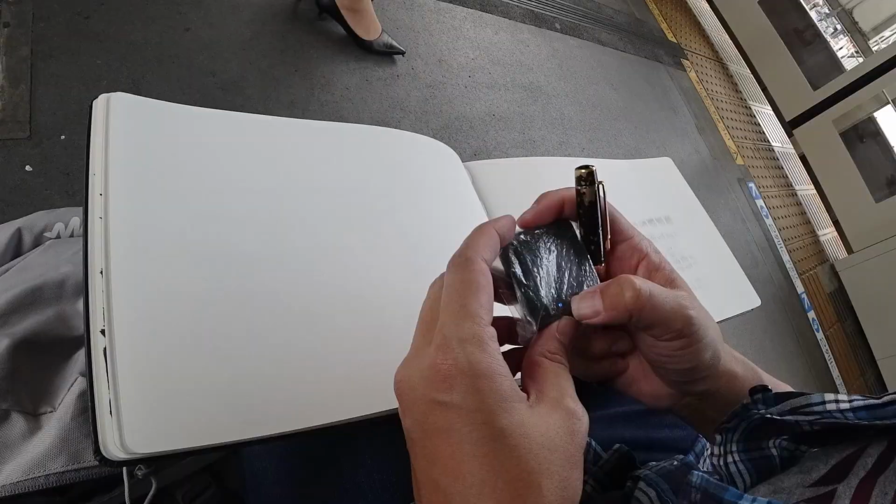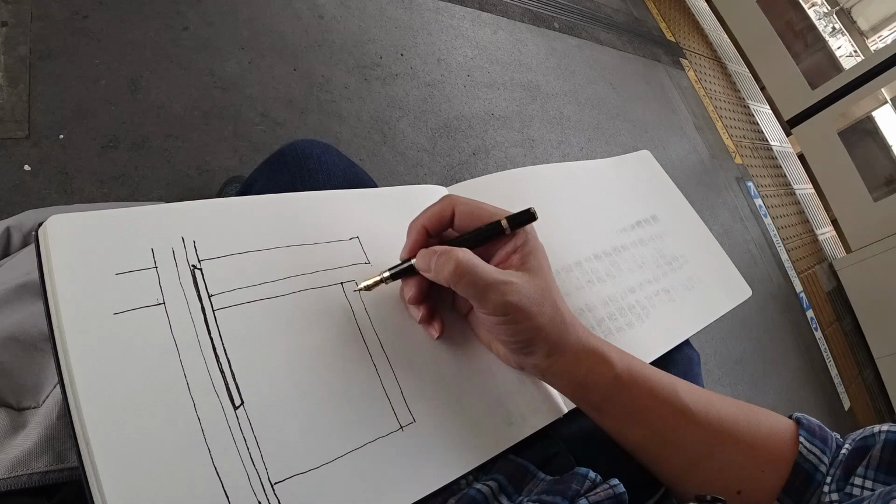After completing the painting in good time, I headed for the metro system, and there I made a sketch of the kiosk on the platform.